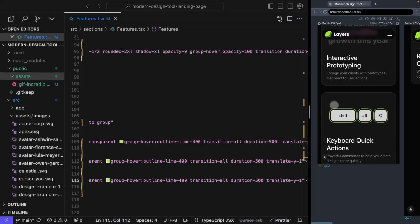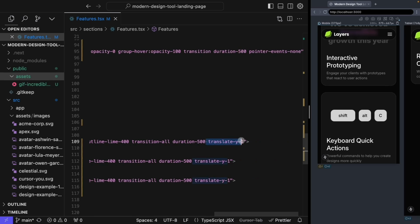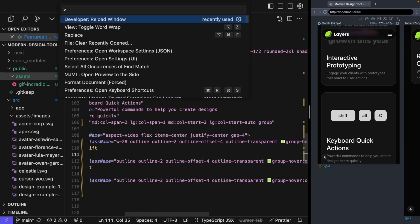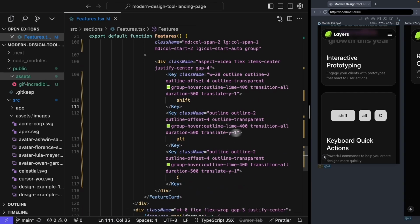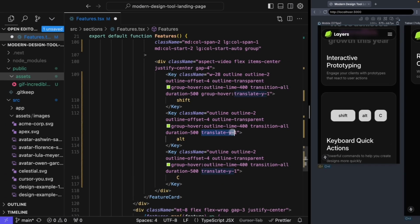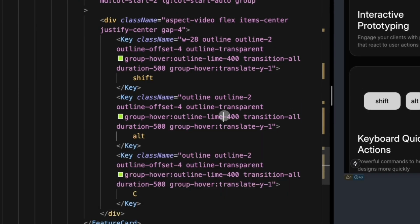Okay, so now that we've done that, if we hover over this, we should see our keys lighting up with that outline, but we'd also like to make the translate that's happening at the end here happen only when it's hovered as well. And in fact, I'd like to word wrap this just so we can see a little bit better our classes that we're adding on each one of these instead of going out to the end of the line. So let's do the same thing here. We'll say group hover translate Y1, and I'm just going to press Command D on the Mac or Control D on Windows and say group hover translate Y1 on both of those as well.